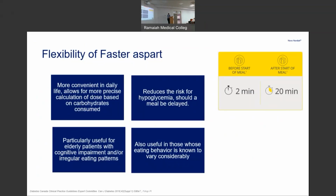So for these patients, this insulin is very useful, because if you give insulin and they don't consume food, then they end up in hypoglycemia. So that can be prevented. Also useful in those whose eating behavior is not known.